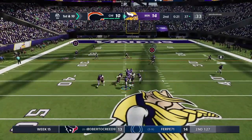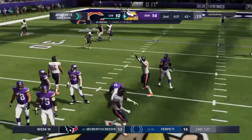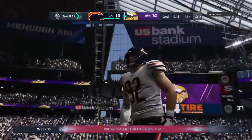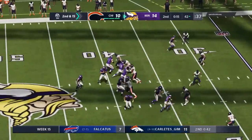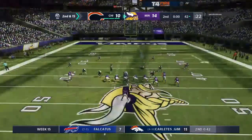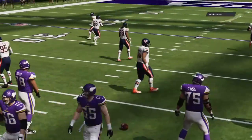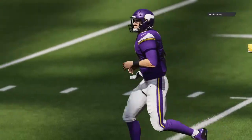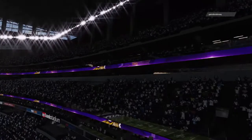First down, here's Cousins. Pressure, and he's taken down. A Bear sack. Taken down back at the 42. So we've reached halftime here in a 4-point game as we send you down to Orlando, where Jonathan Coachman has our EA Sports halftime report.